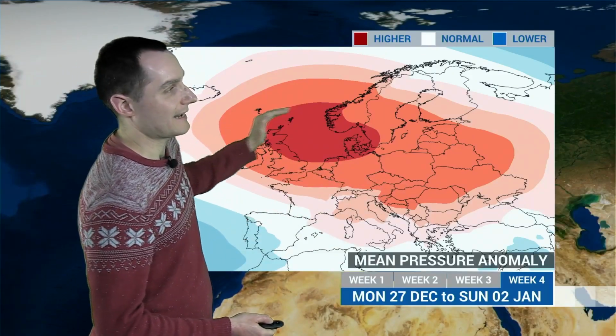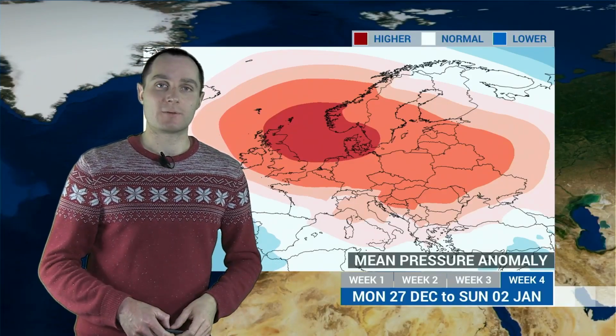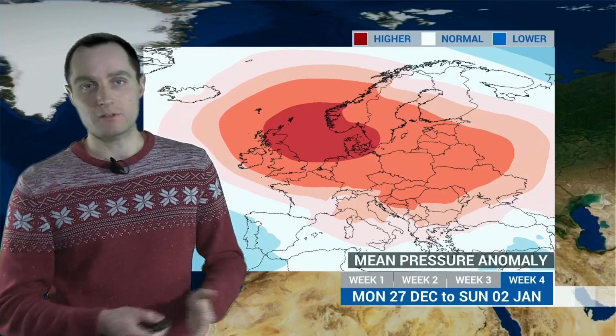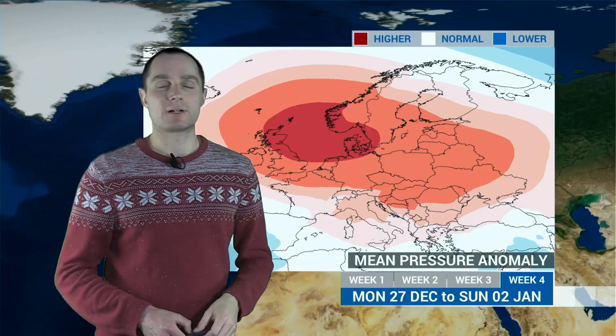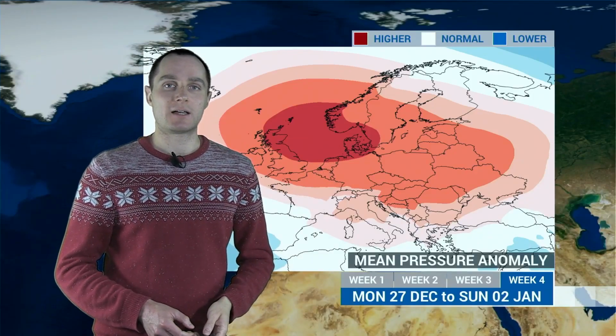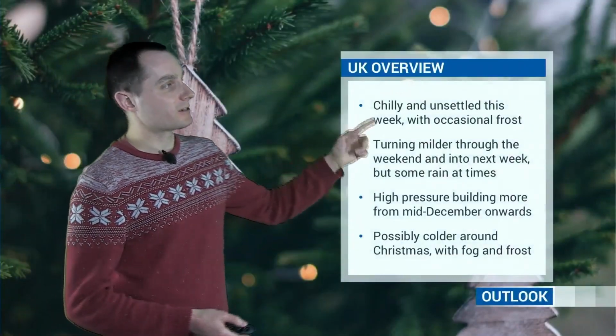Again, there's still more of an Atlantic influence perhaps across parts of Scotland, but in general, a lot of settled weather potentially during the last 2 weeks of December, but a colder vibe with more in the way of frost and fog, and the fog could be quite slow to clear, and possibly quite a bit of low cloud trapped underneath this high pressure as well. So it does look like things might settle down a bit later on in the month, but for the time being, it's still pretty chilly.